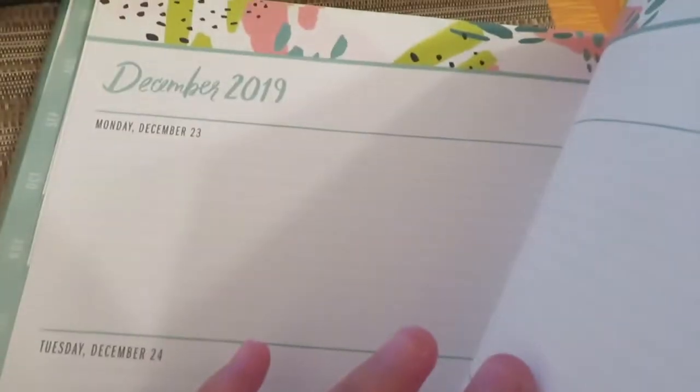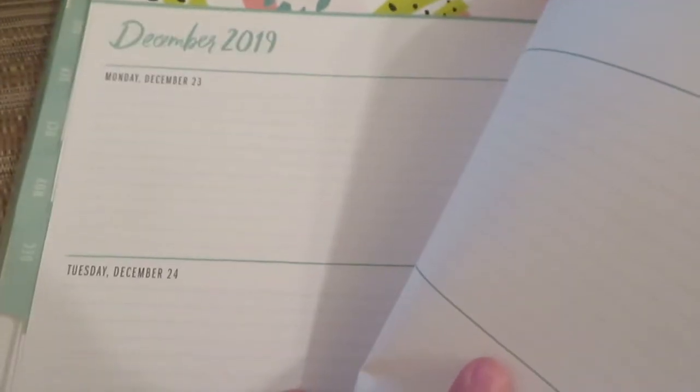I really love my planner because it has a monthly overview, and then it has day to day, so I can write down a little to-do list of any assignments that I need to do. And I don't know why this is out of focus. So yeah, I could just write down my assignments, and I really like it.